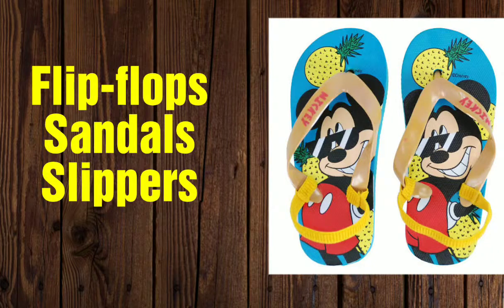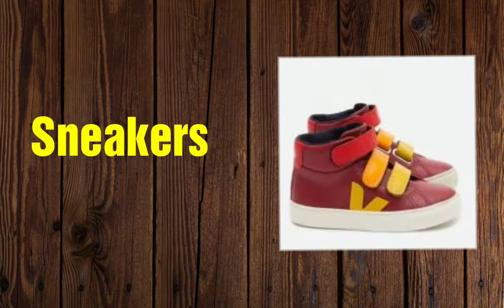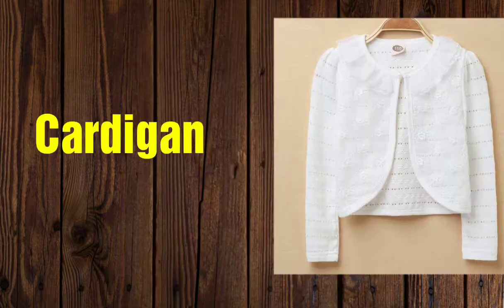Next we have flip-flops, sandals or slipper. What are these? Flip-flops, sandals or slipper. Anyone you can choose. Next is scarf. What is this? It's a scarf. Next we have sneakers. Sneakers are a kind of shoes. What are these? These are sneakers. Next are earmuffs. They are put on ears in the spring winter season. Next is cardigan. Cardigan is generally worn by girls.